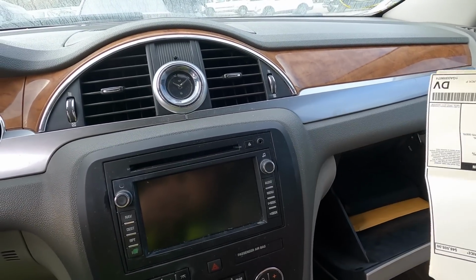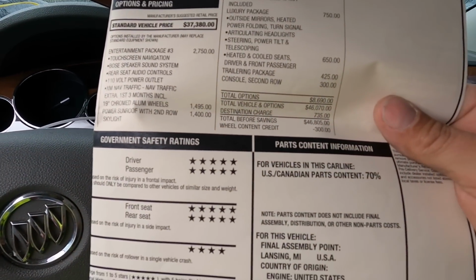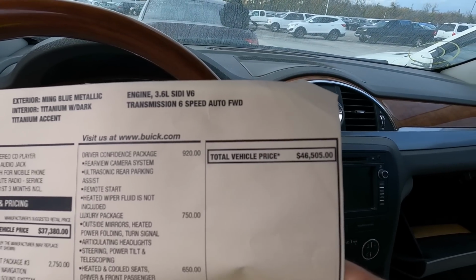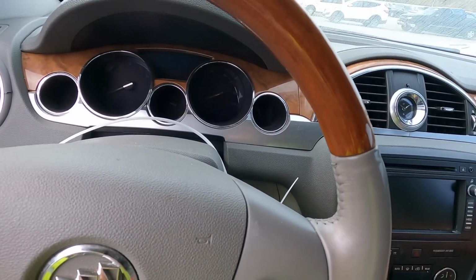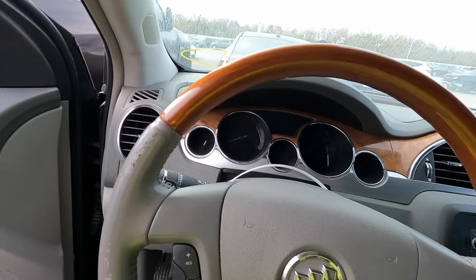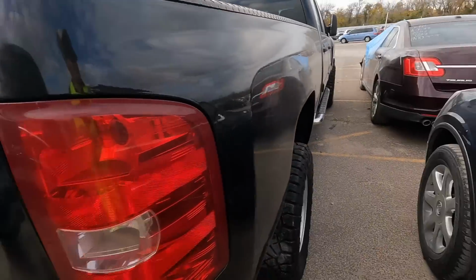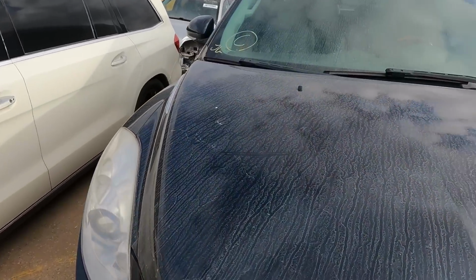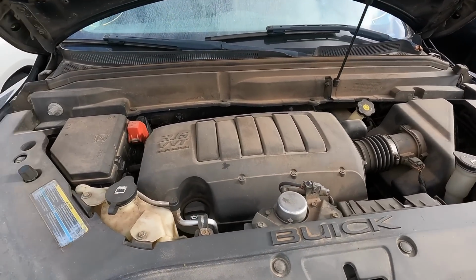I wonder what this thing was brand new. What do you think it was brand new? This was $46,805. Wow. Holy crap. Eleven years ago, this was a $50,000 SUV. That's laughable. I'm sorry. I feel so bad for anybody that went out and spent $50,000 on a GM SUV. Like, holy crap. What were you thinking, man?